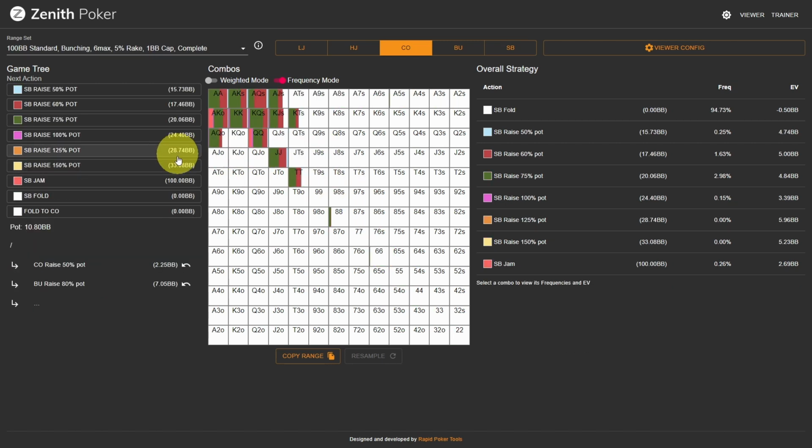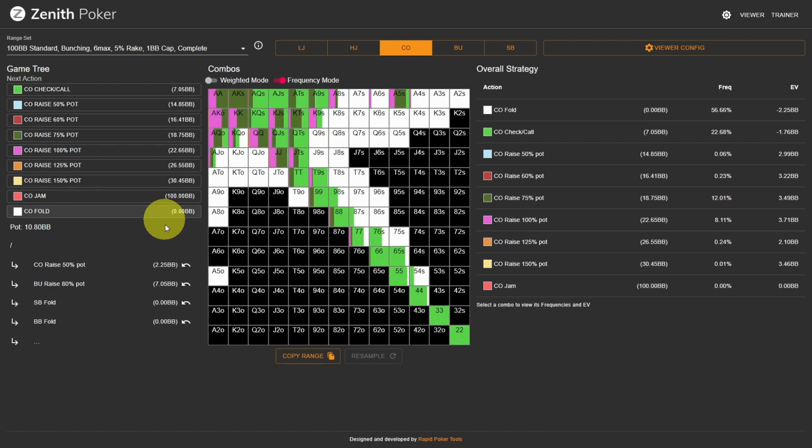When the cutoff faces a 3-bet from the button, particularly in a situation where the cutoff opened with 2.25 big blinds and faces a 7.05 big blind 3-bet, it folds 56.66% of its range, continuing with 43.34%. The cutoff's response includes calling 22.68% of its range and 4-betting 20.66%.